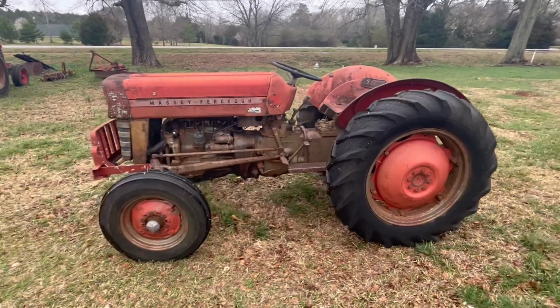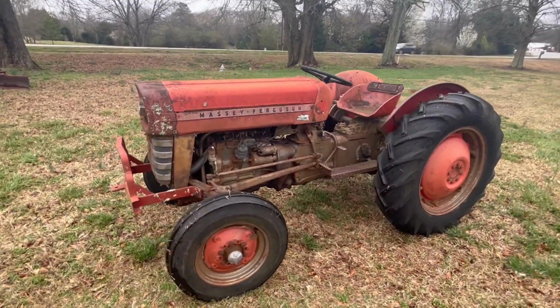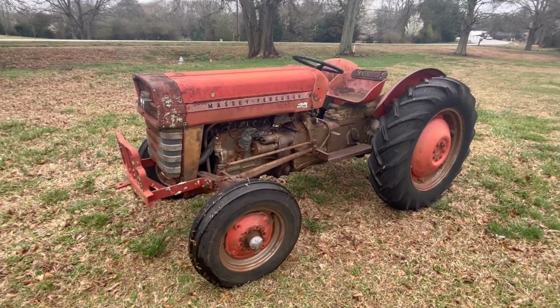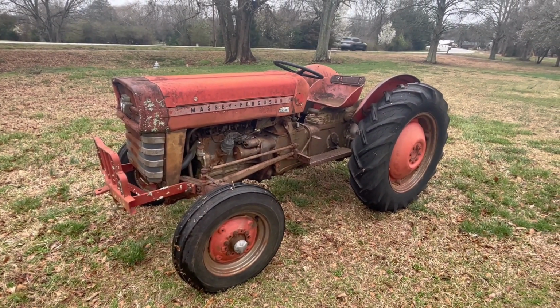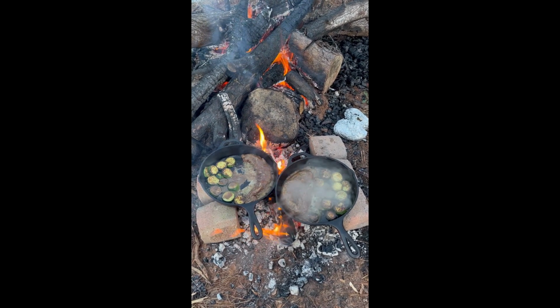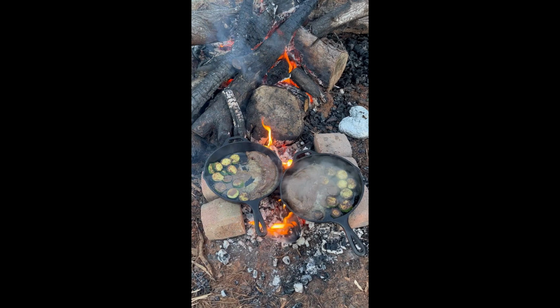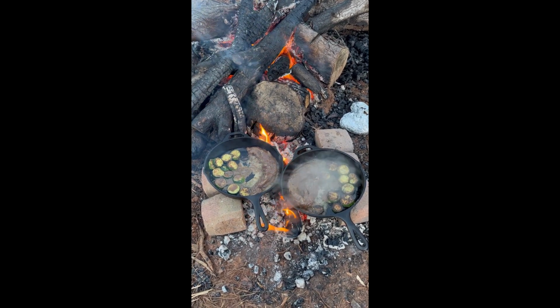Really cool thing. We bought a tractor using the income tax returns that we got. It was good enough that we could buy a decently rusty tractor, and I absolutely love it. We'll be working on getting implements and other stuff. I also made dinner for my wife on Valentine's Day. I took her out and we made some venison on an open fire along with some zucchinis and baked potatoes, and they were delicious.